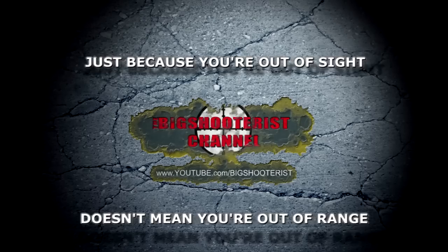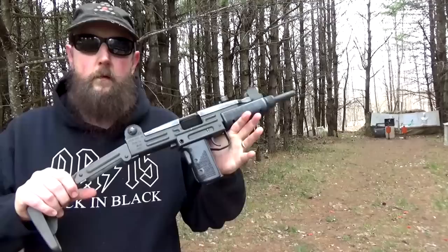Just like our last range session, everything that we're using today is 9mm, 9x19, 9 Parabellum, 9 Luger, to stay within the same theme. The newer variants that we have coming in to continue the series are also in 9x19, but we're going to open it up and look at some calibers that are a lot larger, but the same size platform. For today, we're just sticking with 9mm. The Uzi. This is an early one.